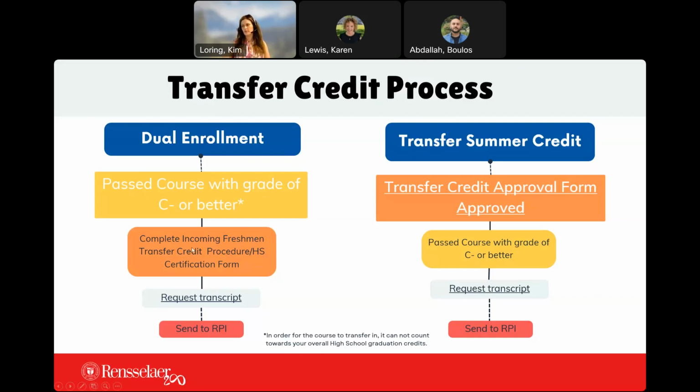So how do you get it reviewed? You have to complete the incoming freshman transfer credit procedure and the high school credit certification form. That form is on the registrar's website. And pretty much you will take that form, fill out your personal information and what class you took, and then you send it to your school. They fill out their portion and then they have to send it back to RPI. It can't come through you. Then you have to send a transcript as well. And then at that point, our departments will review it depending on what class it is. And if it's approved to transfer, then you'll see that credit again on your SIS.